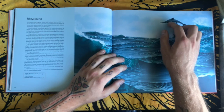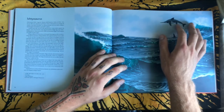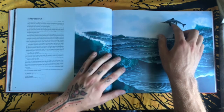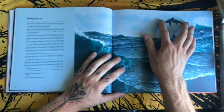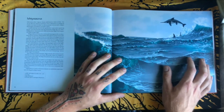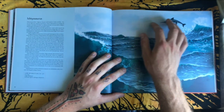And they also came in many sizes, the group of animals known as Ichthyosaurs, that is. Some species would grow to 2 meters in length, whereas the largest Ichthyosaur that has been discovered, Shastosaurus, would grow to 20 meters in length.